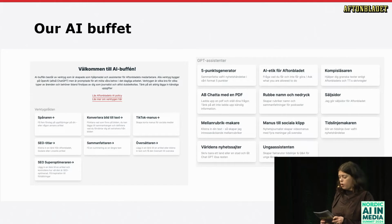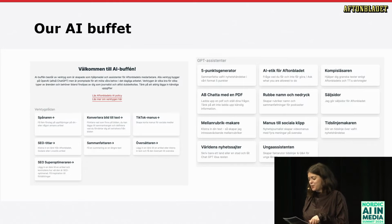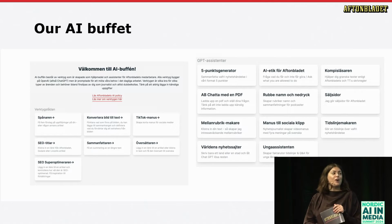Yeah, so although we strongly encourage journalists to explore generative AI on their own, we also saw no point in everyone repeatedly starting from scratch. So with a lot of help from our friends at VG in Norway, we made the AI Buffet, which is a landing page with a lot of tools for daily journalistic tasks.